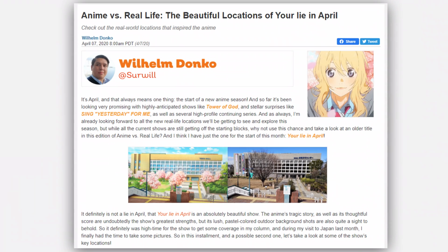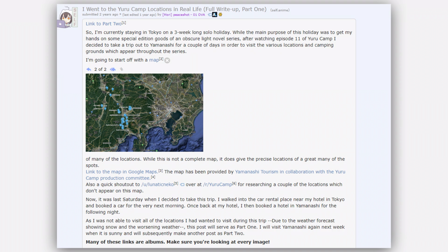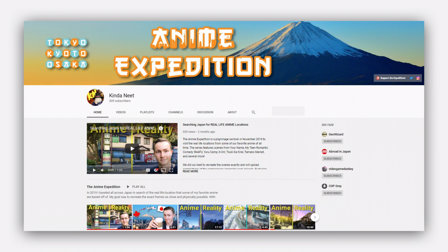Step 2 is to Google it. Don't waste the efforts of your forefathers, the weeb pioneers who went out of their way to find these locations in the first place. There are plenty of good articles, Reddit posts, blogs, Twitter accounts, and of course kinda neat videos that are already out there for you to use as guides.